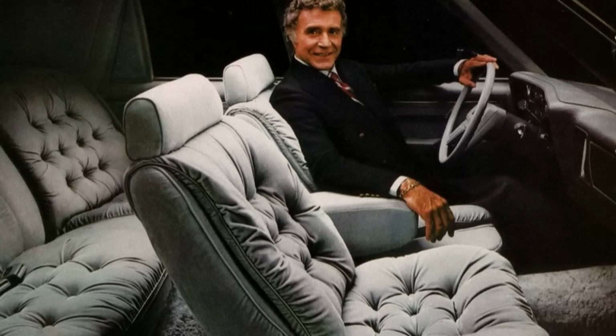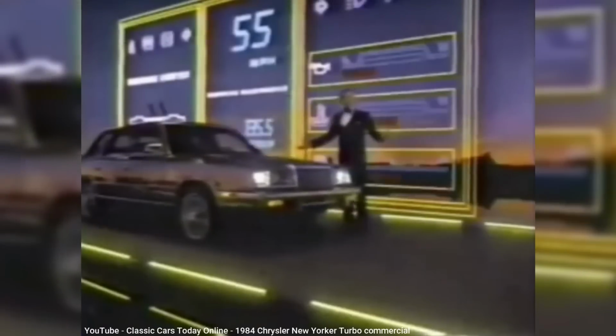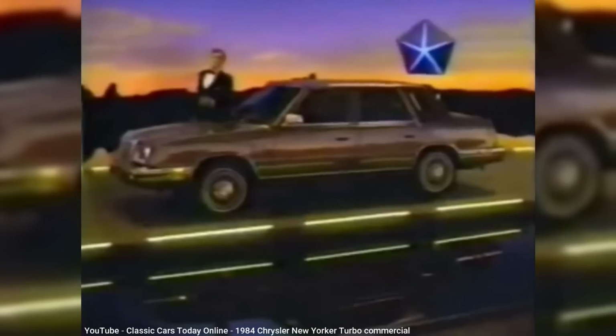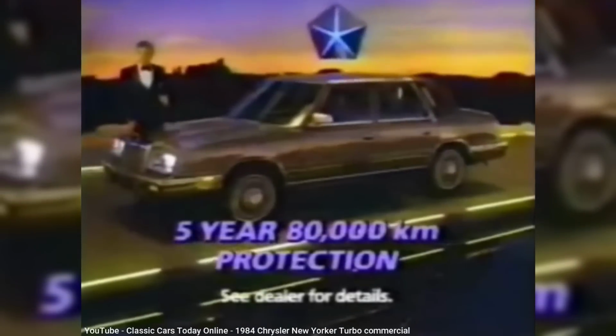Just a year later, in 1984, the M-body model was renamed the Chrysler Fifth Avenue, so now the New Yorker name was on the smaller, four-cylinder model, marking the first year since 1955 that the New Yorker was no longer Chrysler's flagship model, and it became the first Chrysler branded model with a four-cylinder engine since 1932.